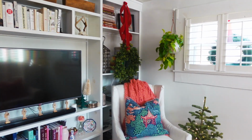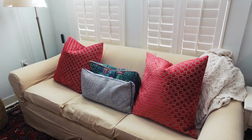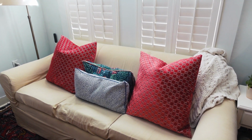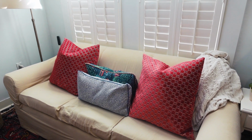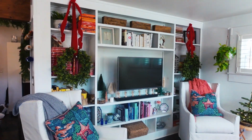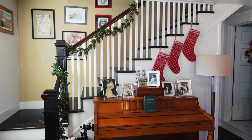I also have some coral blankets. I have these red velvet pillows that I am obsessed with, so I'm gonna move these to my bedroom and take some pillows from my bedroom and move them downstairs because they're a little bit more neutral and wintry. Red stockings, eliminating those. Let's get to work. Okay, step number 1 is complete.